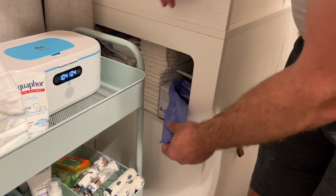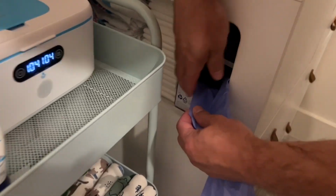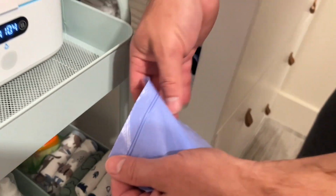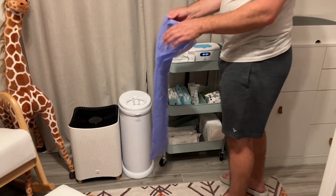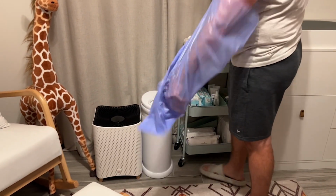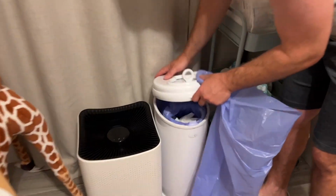The cardboard box also acts as a bag dispenser, which is very convenient. The bags have a perforated line to rip them out with, which makes it easier, and they're easy to open. They have a nice thickness to them, and they're also the perfect size for the Ubbi diaper pail.